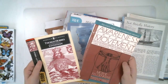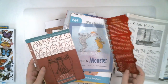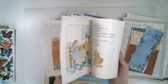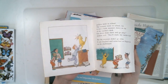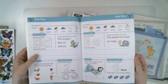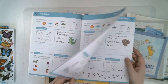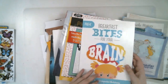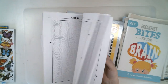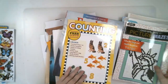And don't forget the covers. There's usually a picture on the front and back of the covers. Children's books are really good for cute little illustrations. Children's activity books also have a lot of pictures. I like maze books and dot to dots. I like the way they look.